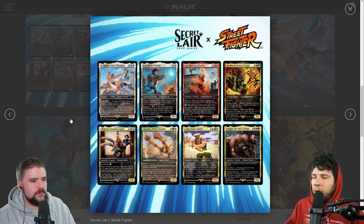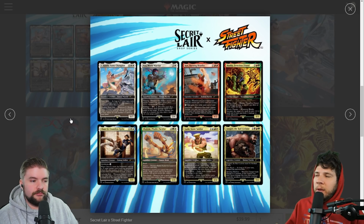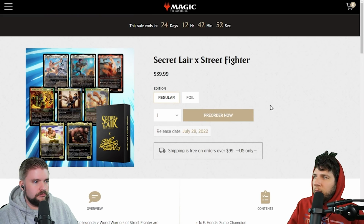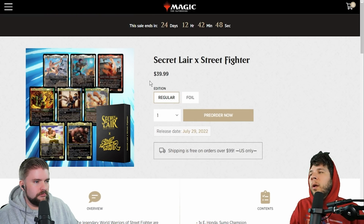You're getting 8 cards here, and again, mechanically unique, viable new commanders, possible breakouts here that have yet to be seen. So really interesting, really fun product. Even if you don't like Street Fighter, definitely something to consider. But if you do like Street Fighter, I'm sure it's a home run for you.